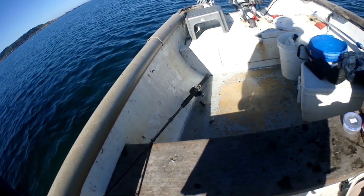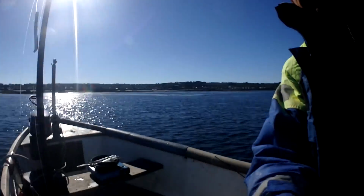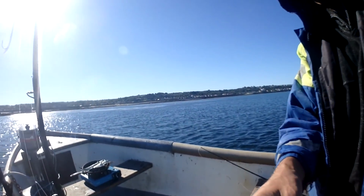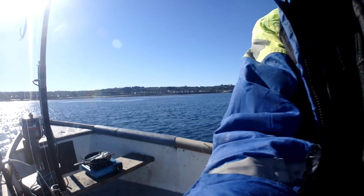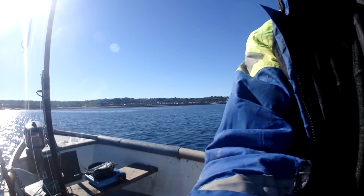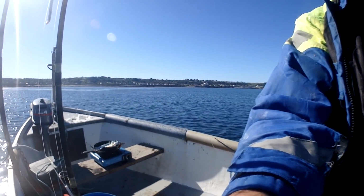Now, we could have had the black bream we caught, but I've decided to save that because I don't want to mess around with that. I can take some nice fillets off that and freeze them for another day when I get another bream or a bass or something to go with it. Seems a bit of a waste doing it out here.